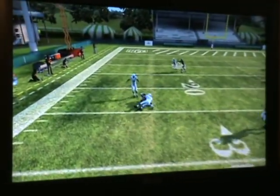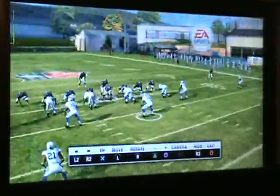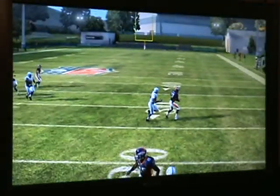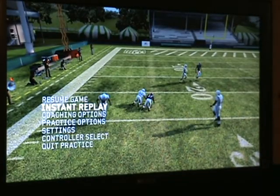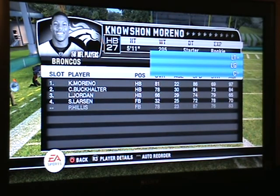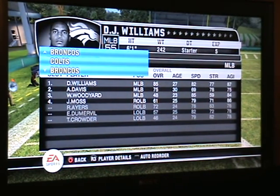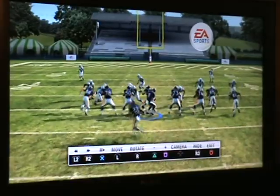No linebackers covering Marino there. He plays with him the whole entire time, goes right to the outside when he goes to the outside, and is able to stick with him right when he catches the ball. So that's fairly alright there. Let's see the speed. Marino's at 86, and Brackett's 76 speed, and I was able to stick with him fairly well.